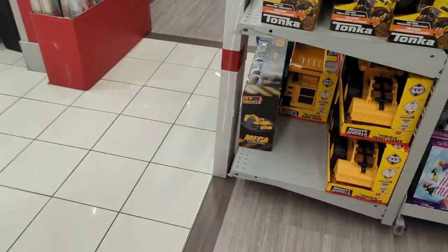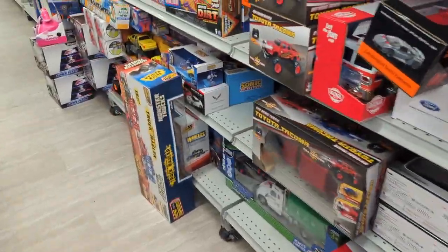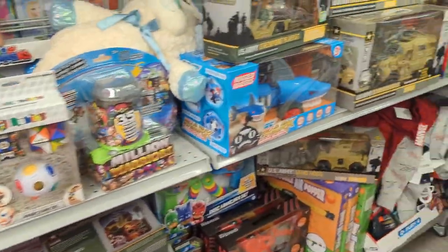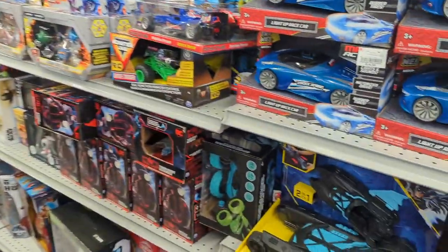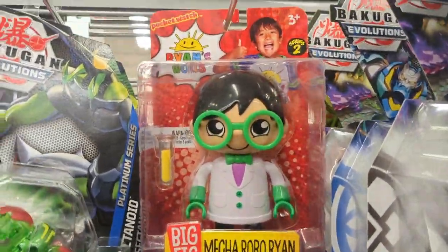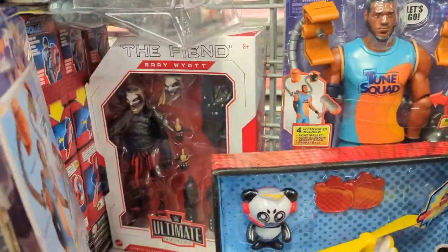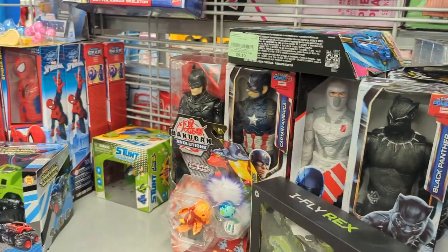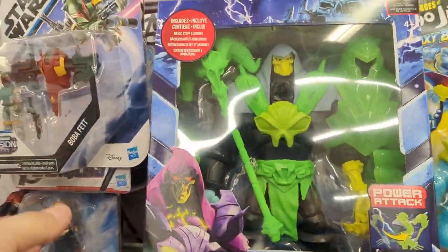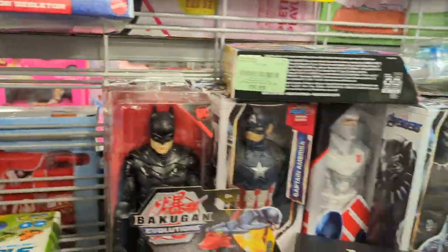All right. The actual figures and stuff are on this side. Holy moly. They have a ton more stuff. Hey, look at that guy. The Fiend's still here. That's new. It's pretty cool. I wanted to get this last time. $4.99. Dope.